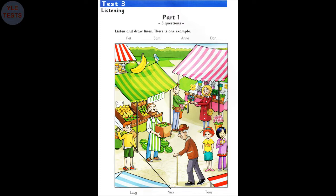5. Do you know that old man? The one with the hat? Yes. That's my grandpa. His name's Tom. Oh, cool. My grandpa's name is Tom.